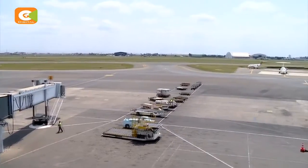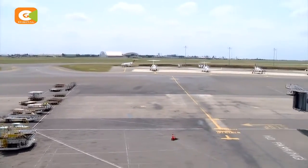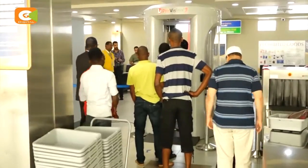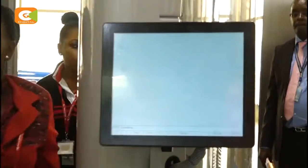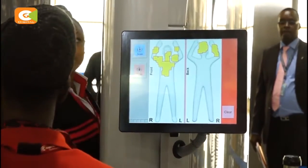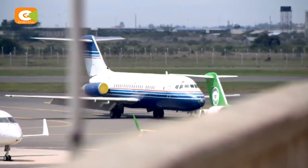The upgrade of the runway is also ongoing and a detailed design of the second runway is in progress. With all this in place, Kenya hopes to attain Category 1 status, allowing direct flights from Nairobi to the United States by the end of August 2017.